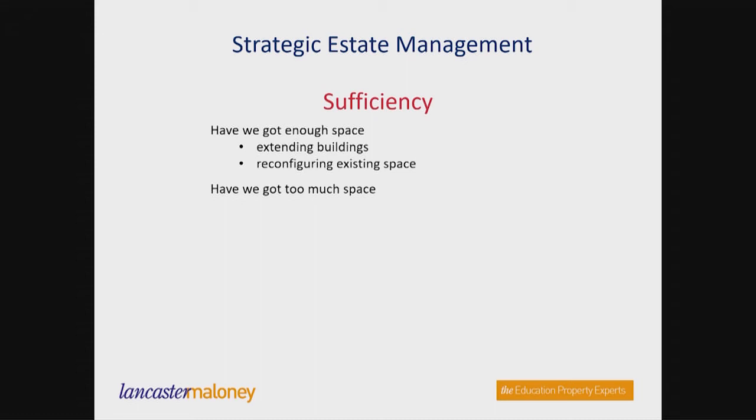But what do you do if you've got too much area? And you might think, well, so what? Great, we've got loads of area. Well, having too much area can actually be detrimental to the financial viability of your school, because you need to light that space and heat that space and pay rates on that space and repair that space, which might not be necessary.